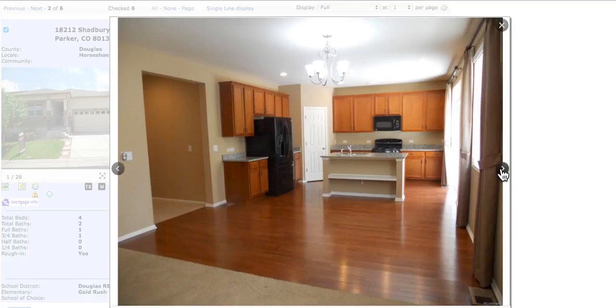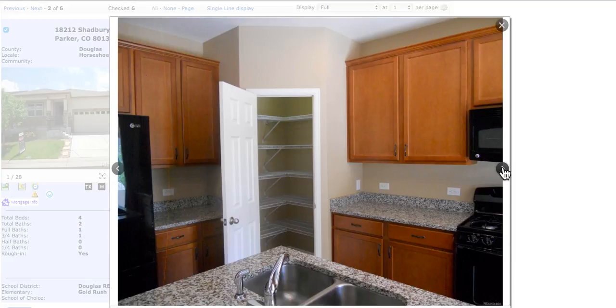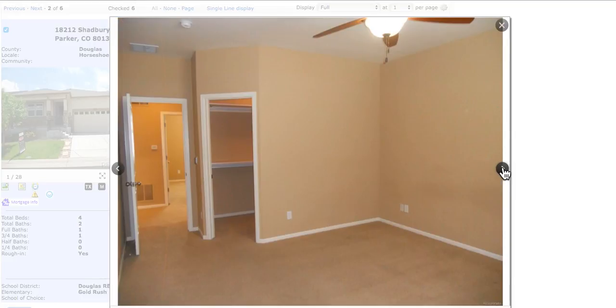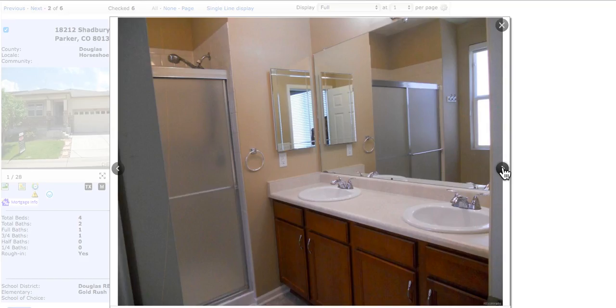The sink is kind of in an odd place. It's in the island there. It makes food prep a little bit different, maybe. So really the island is about your only food prep area. The others were pretty small. I would guess this is the master. Again, basic cabinets, linoleum.